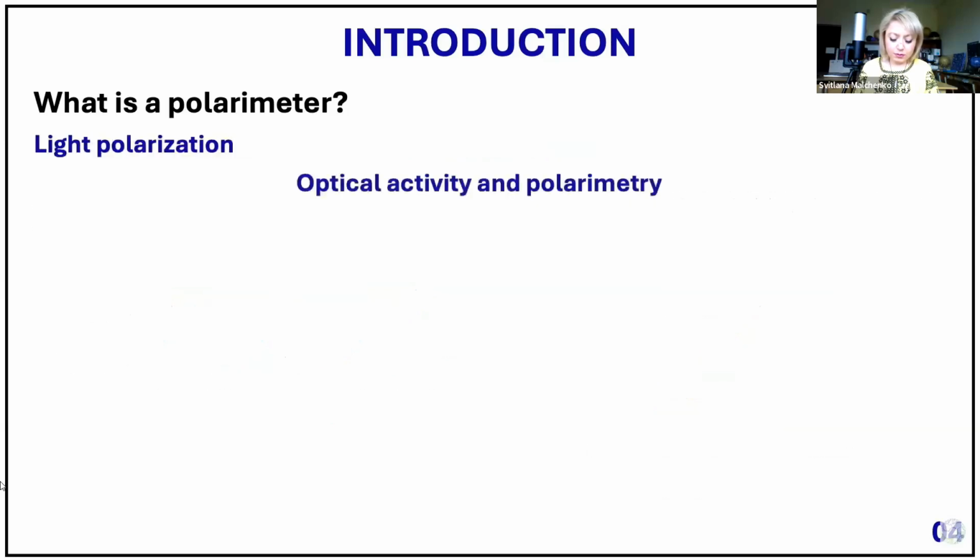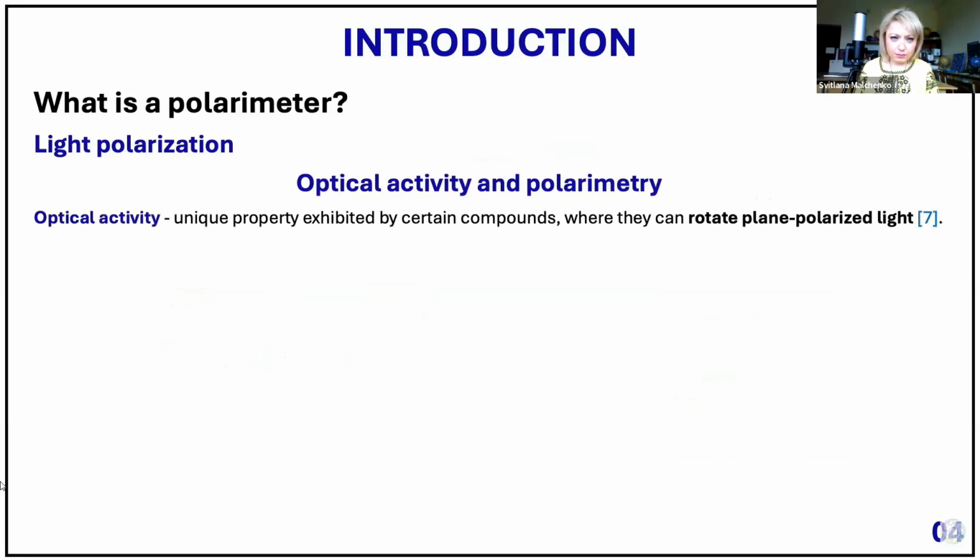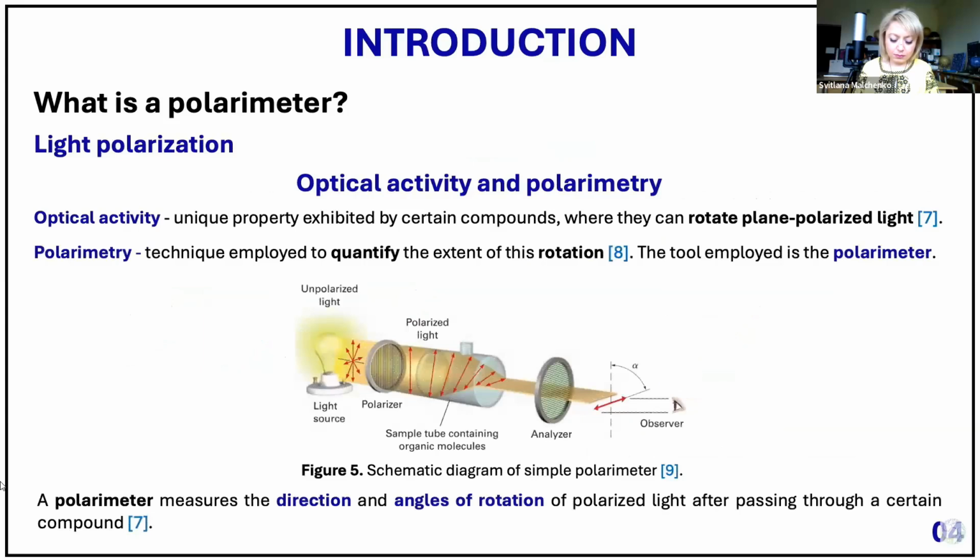One application of polarization is found in organic chemistry through optical activity. Optical activity refers to a unique property exhibited by chiral compounds like ascorbic acid, where they have the ability to rotate plane polarized light. Polarimetry is used to quantify the extent of this rotation. The tool employed for this measurement is called a polarimeter.